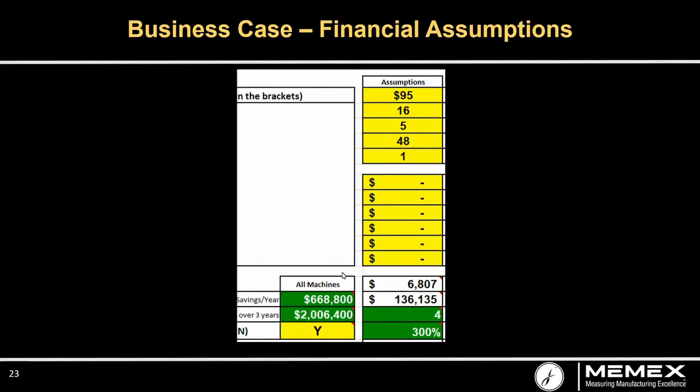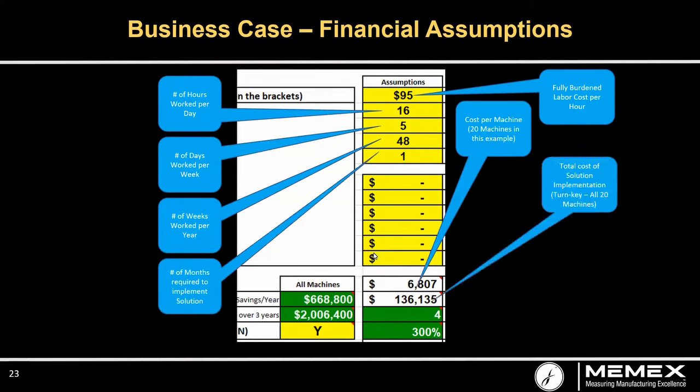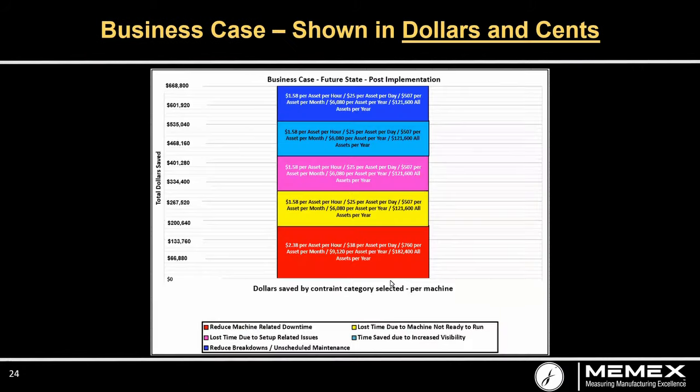What does that relate to dollars and cents? Well, let's take your assumptions. What's your current fully burdened cost per machine? Look at the various different costs, your times, your work days, and your efforts, and so on. Project costs. The number of months to get a payback turns out to be 4 months here, 300% IRR, and ultimately $2 million in savings over a 3-year time frame. And that's for just spending $136,000 to get to this particular area. So the business case is quite compelling.